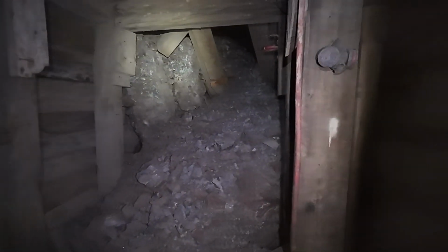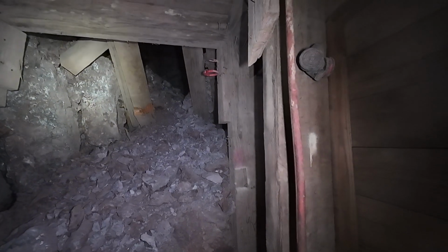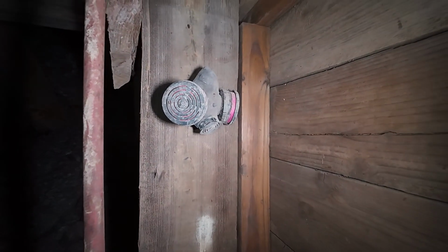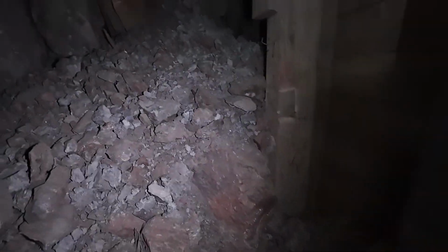It's pretty nasty. Both directions are kind of... Oh, I can't see the bottom of that. That's deep. Looks like they were working that direction, and it's all kind of been backfilled, or... Yeah, I don't know what they did. Hey, look, there's a respirator. I think they were just using these as the ore chute, kind of just to push material down into the lower levels.